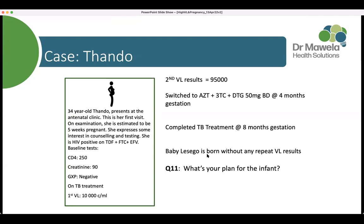So number one, and we'll discuss some important principles. The majority said nevirapine and AZT, you'll do a PCR today, you'll do a PCR at 10 weeks, you'll start cotrimoxazole. So let's start with the easy stuff. Cotrimoxazole for infants born from HIV positive mothers, which we call HIV exposed infants, is not started at birth. It is started at 6 weeks. So once the child turns 6 weeks, during the 6 weeks immunization, we will start cotrimoxazole. So that's a tick. We can never defer.